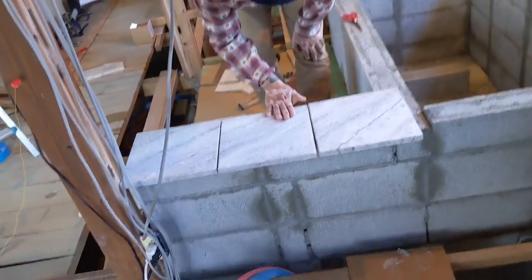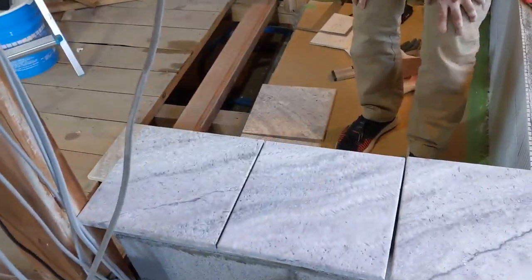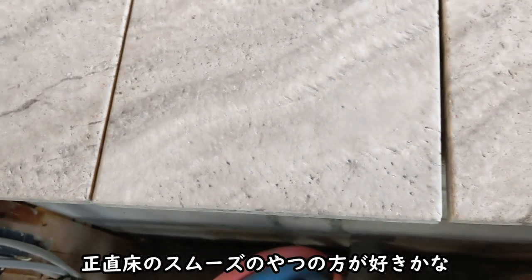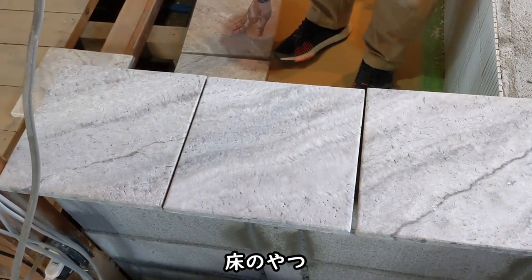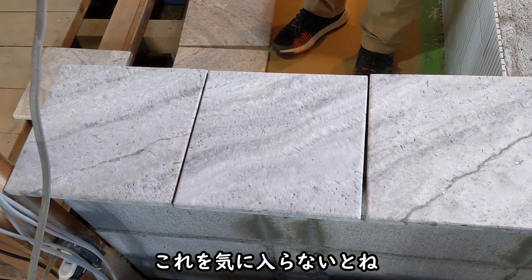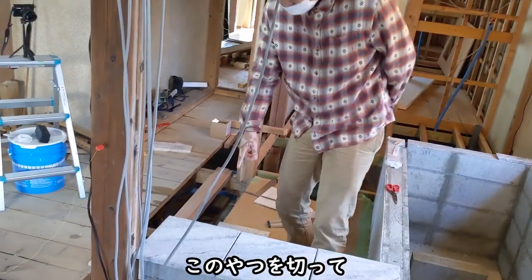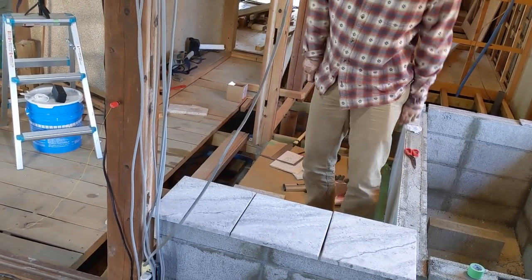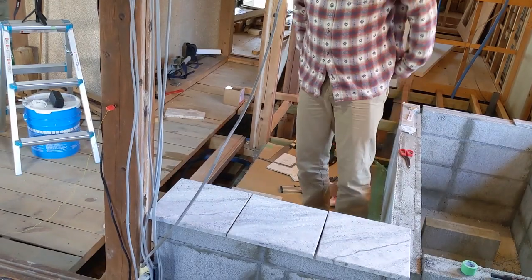Do you like this texture? To be honest, I prefer the smooth ones on the floor a lot more. The ones on the floor, but we don't have it. So, I'm gonna have to like this. Can you cut this one? Same as this. I'm gonna make a magic here. So another small stone here.